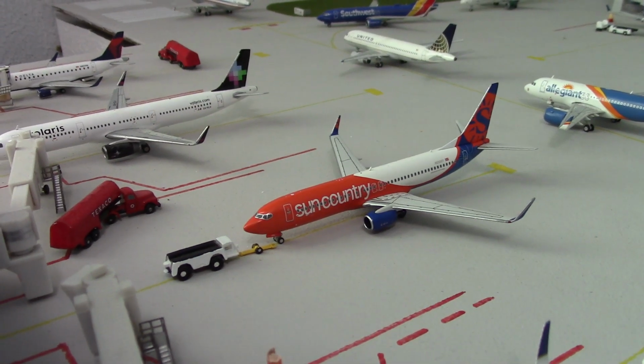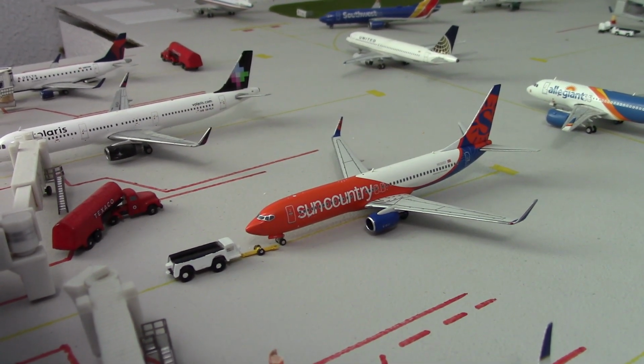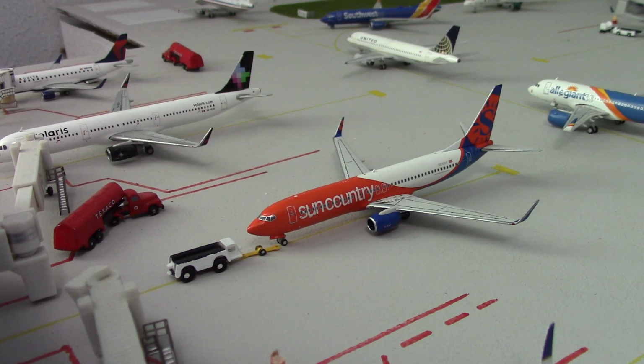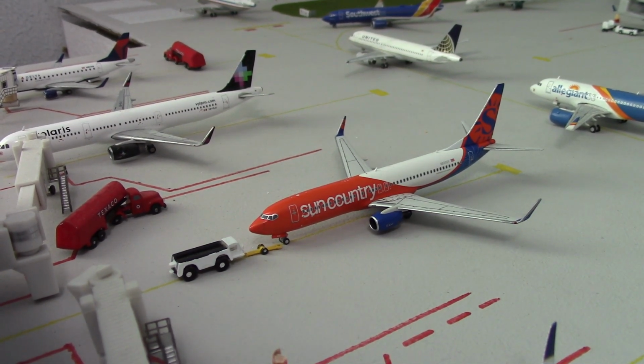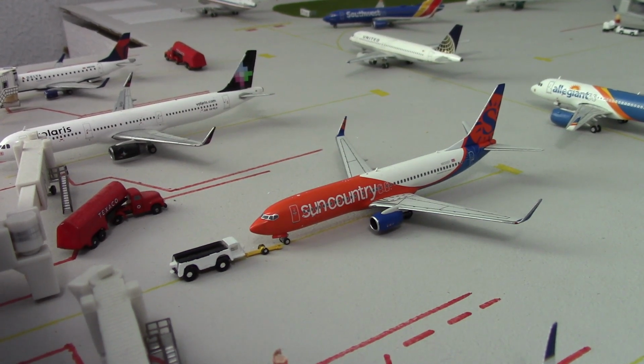Right here we have a Sun Country 737-800. This is in the new livery, and it is pushing back as soon as the Allegiant moves out of the way, and it'll be heading out to Minneapolis, St. Paul.